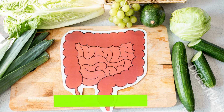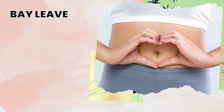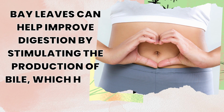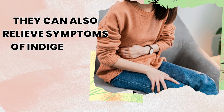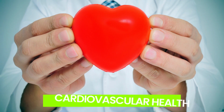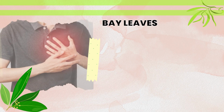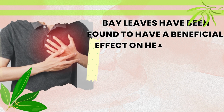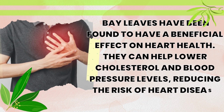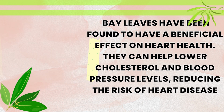3. Digestive health. Bay leaves can help improve digestion by stimulating the production of bile, which helps break down fats. They can also relieve symptoms of indigestion, such as bloating, gas, and stomach cramps. 4. Cardiovascular health. Bay leaves have been found to have a beneficial effect on heart health. They can help lower cholesterol and blood pressure levels, reducing the risk of heart disease.